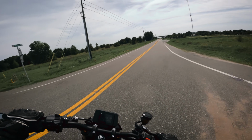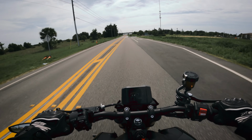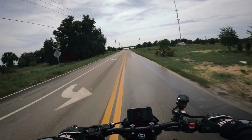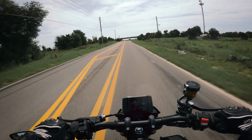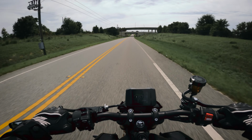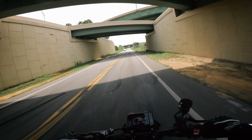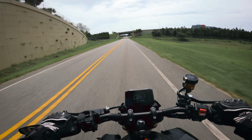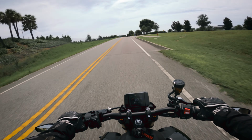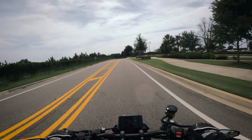Let's go ahead and just do a little acceleration test. Oh, that front wheel wants to come up. But we're gonna take it easy now. Woo! Quick shifter did not want to go. Test out that downshift. Very nice.